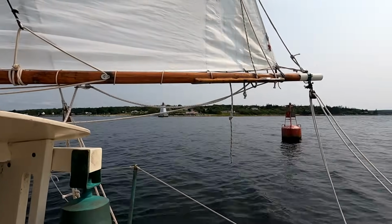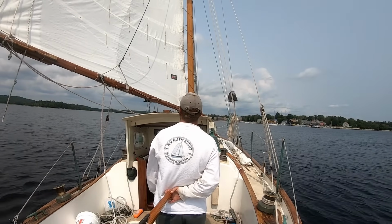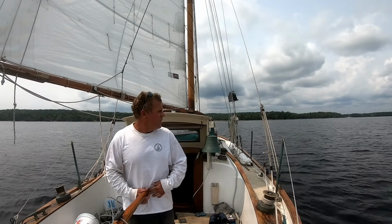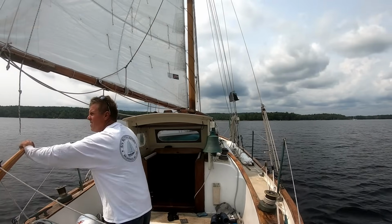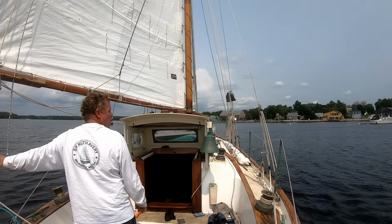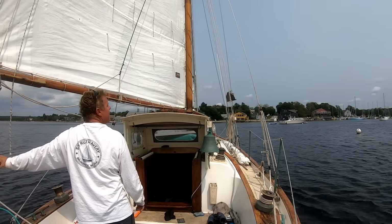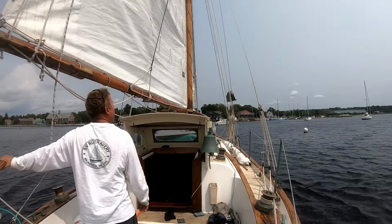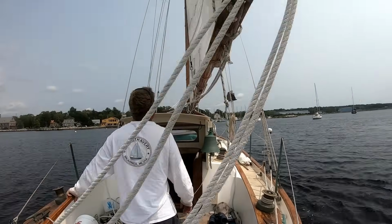Rounding Sandy Point, hanging on to a very light southerly wind. Dead ahead is the Shelburne Yacht Club, where I'm going to attempt to pick up a mooring. This is sometimes complicated by the tidal current that runs through here. Luckily, there doesn't seem to be too much current just now, which makes life easier. So my target is right off the starboard bow there.